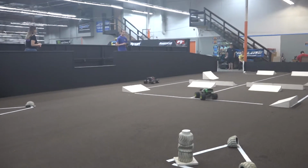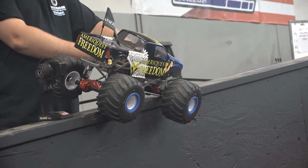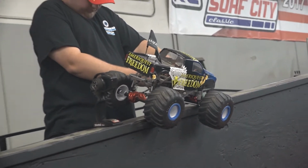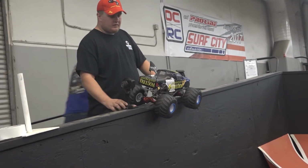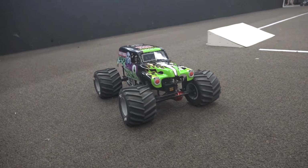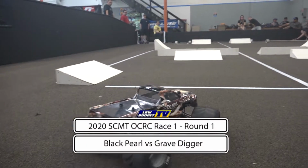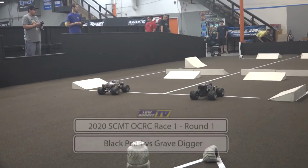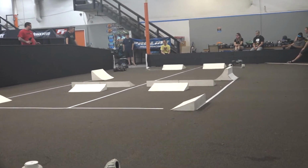But it will be Travis Letcher and the Mutant moving on as we get a look at Levi's second new truck, the AmeriQuest Freedom. He'll be coming up a little bit later. But our next pair at the line will be the Gravedigger of Kyle Rabali versus the Black Pearl, Travis Letcher. So Letcher's already moving on once with his other truck, Mutant, and we're going to see if he can get both of his trucks in the second round.